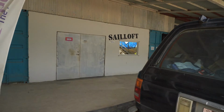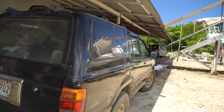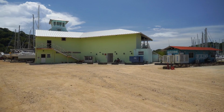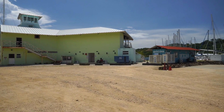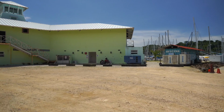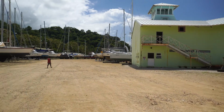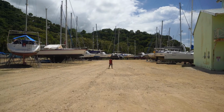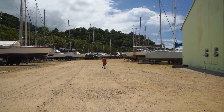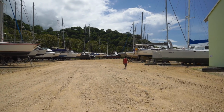So here is a sail maker. If you have a problem with the sails, they could fix it. And maybe in this part, that's it. In this green building, there are also showers and toilets, separate for men and for women. It has finger access, so you just need to scan your finger to get inside. So it is another part of the boat yard, a dry dock, and many boats stay here for seasonal storage or for repairs.